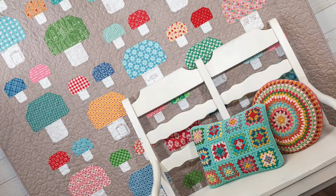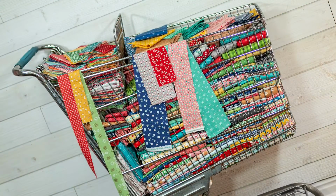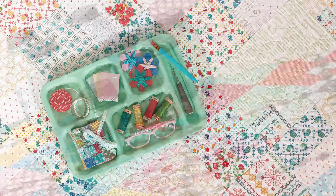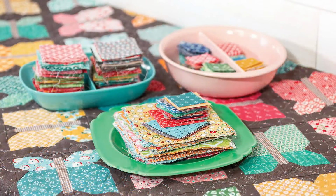The book includes 32 quilts of varying sizes. We have the block instructions, and we also have the quilt instructions. So if you see a block you like, you could make just one block if you wanted. Now that shopping cart that you just saw and that little scale right there, those are all fabrics that came directly from Lori's stash. And the book is all about using your stash, using what you have, and how to store your leftover fabric so that you can build a stash. And it's got a lot of great tips in it.